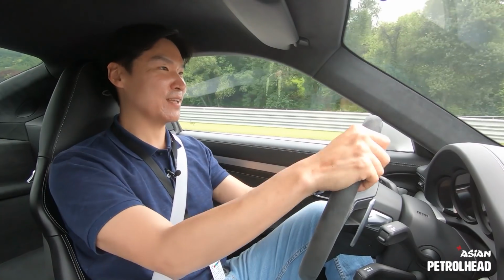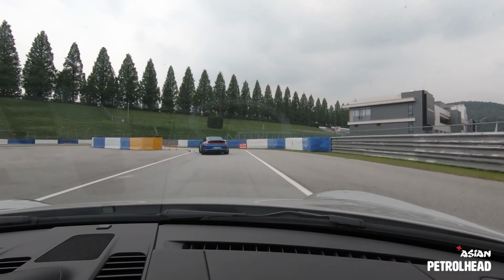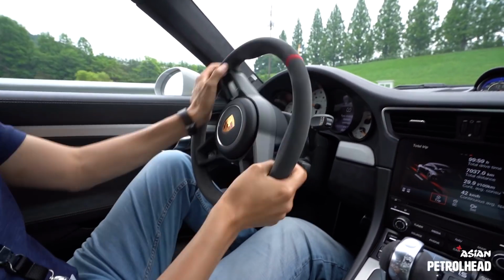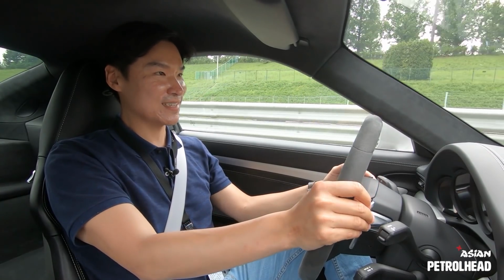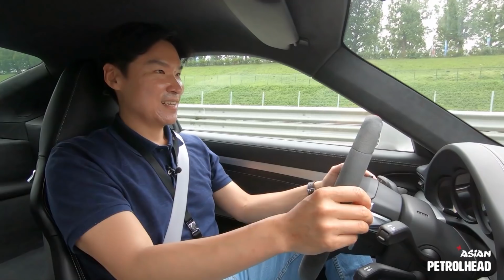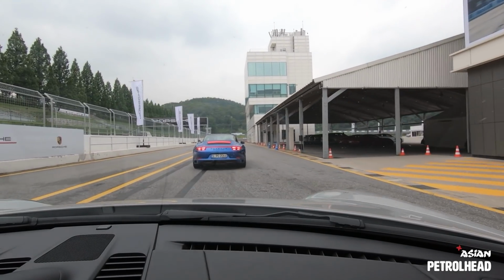And well done, Porsche. I mean, what a lovely car. It's nothing like other 911s. Very exceptional, lovely. And I wish I could have like 6 more laps in this car, but it's already the end of our session. But what a lap on a 911 GT3. Whew.